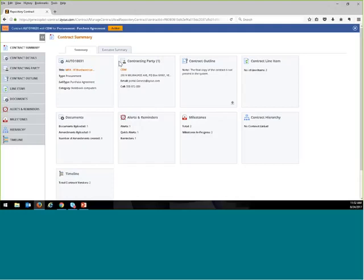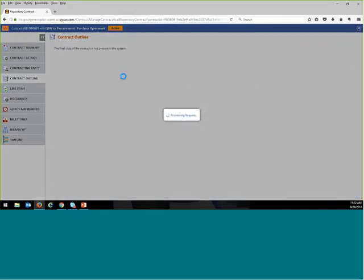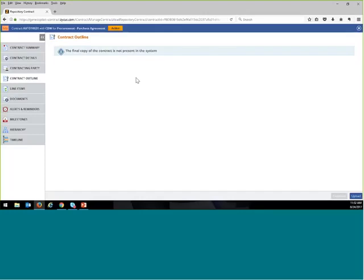Okay, so your navigation left-hand side is all of your contract information in detail. Metadata about the contract is captured here. This is extraordinarily flexible within ZYCUS so that you're able to capture, track, and report on all of the metadata that you need to report on, then drive alerts and notifications off of it. Track your contract outline or your actual executed agreement.